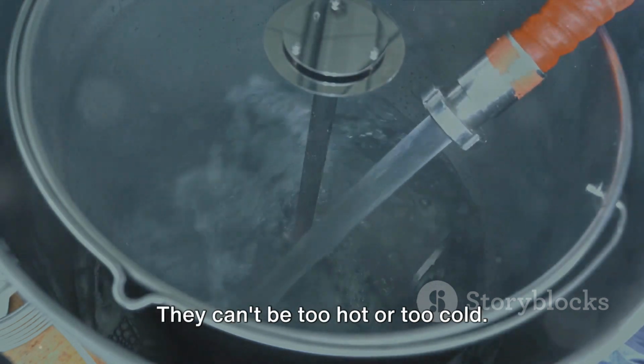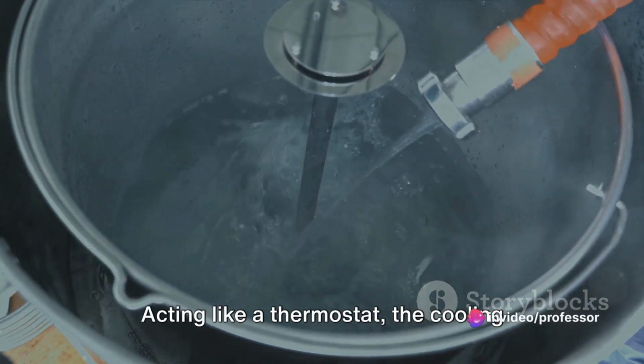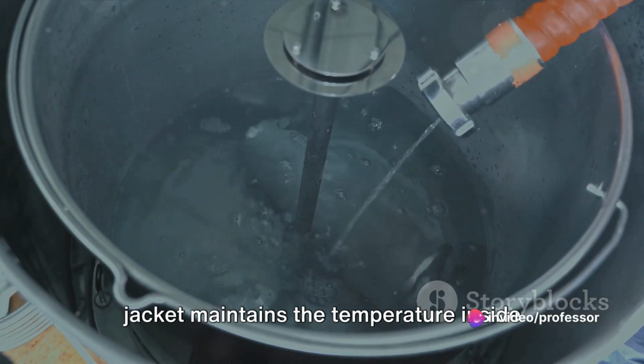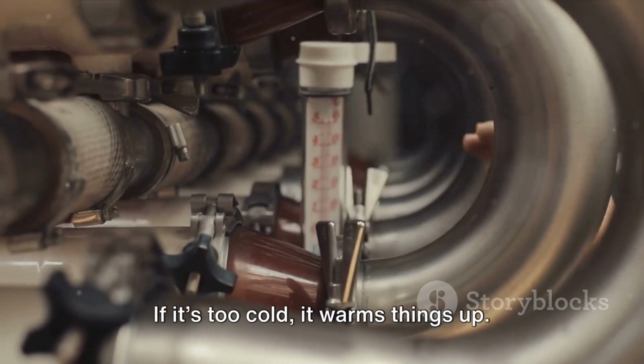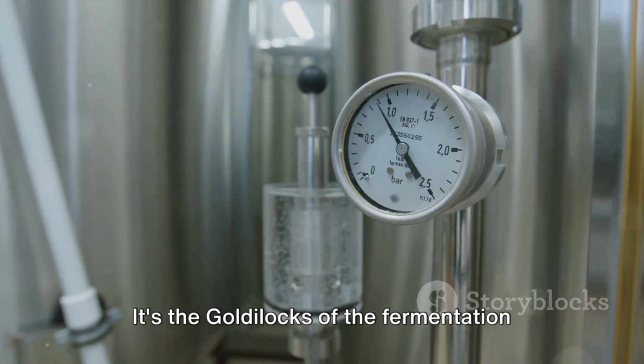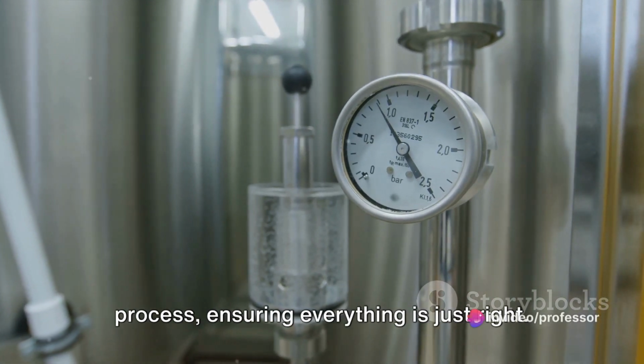They can't be too hot or too cold. That's where the cooling jacket comes in. Acting like a thermostat, the cooling jacket maintains the temperature inside the fermenter. If things get too hot, it cools down the broth. If it's too cold, it warms things up. It's the Goldilocks of the fermentation process, ensuring everything is just right.